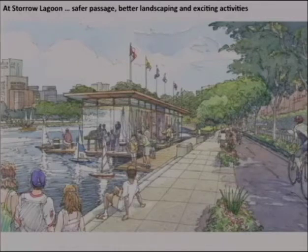And then up at the Storrow Lagoon, now we're a little further upstream, and Storrow Lagoon is a gorgeous open body of water. It's lined with granite curbing, most of which has fallen into the water at this point. And there's a very narrow area for passing along the lagoon, and Storrow Drive is just on your right there, and we see a way to make that whole area much safer and much more pleasant for strollers and bikers and cars. And the model boat, being in a barge floating on the water.